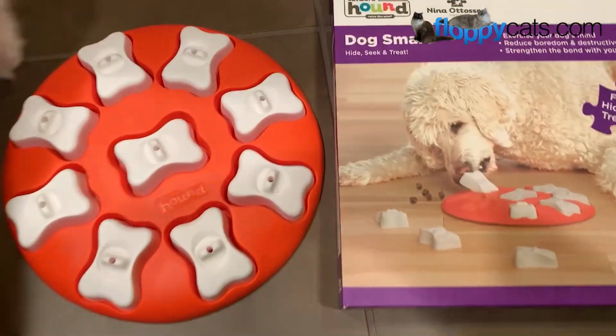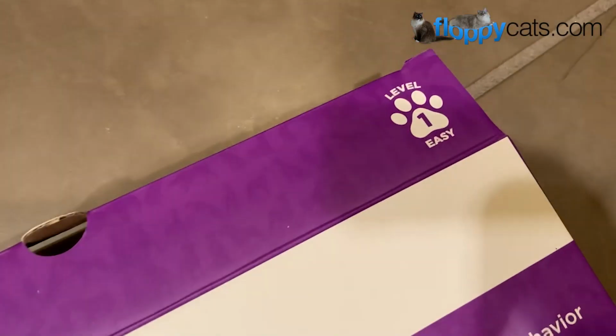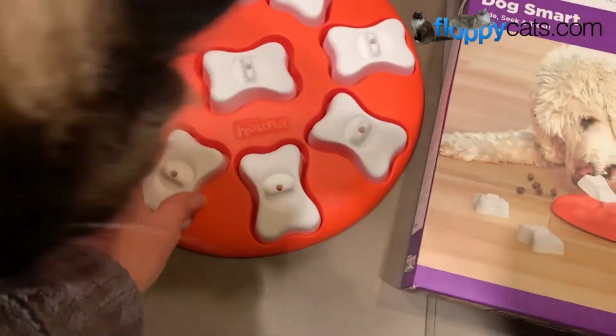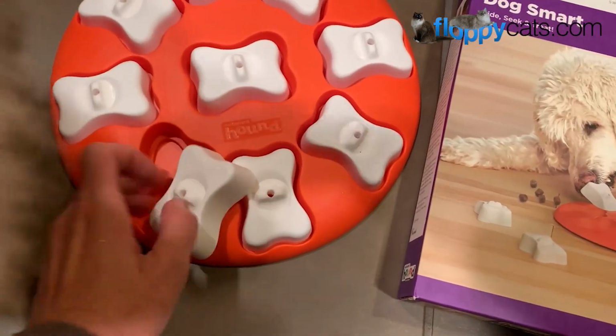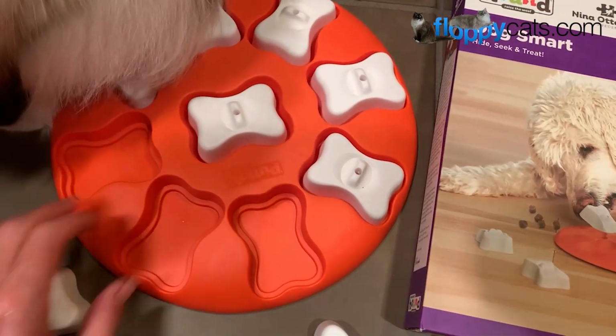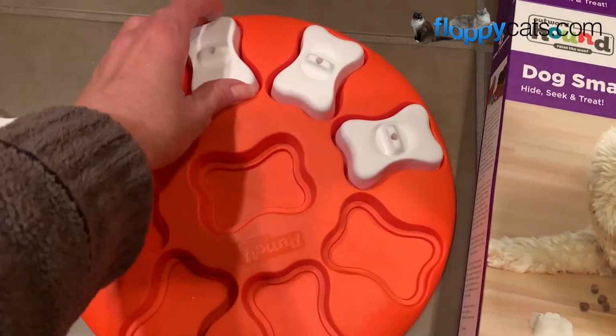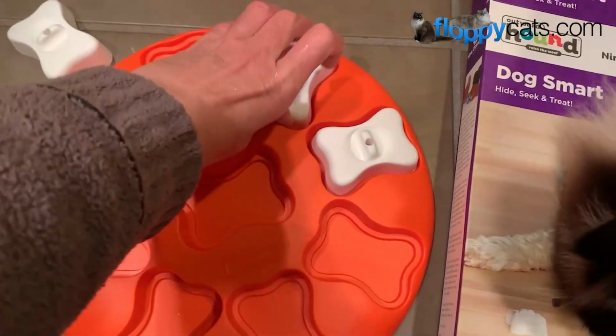This is the Dog Smart puzzle. And I think they accidentally sent me because this is an easy level and Charlie surpassed this level, but I'll just go ahead and show you guys how it works. You just put the treats underneath each bone, and then they have to remove the bone to access the treats. So this is like a step 1.